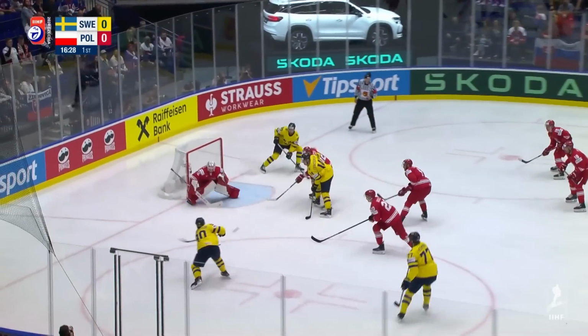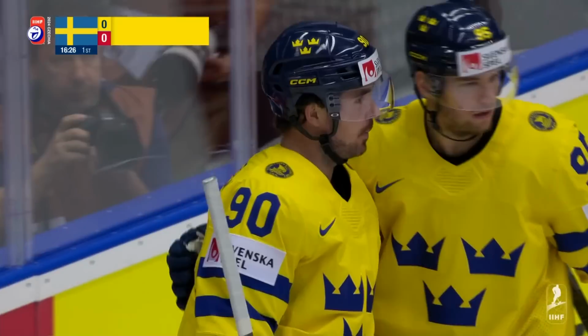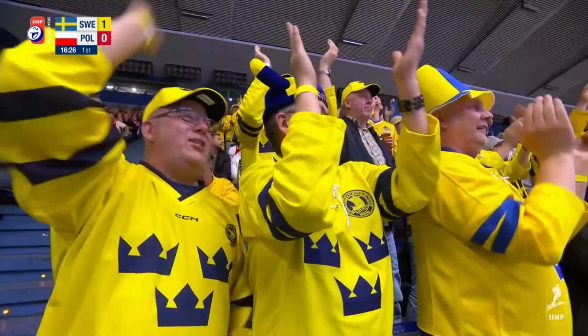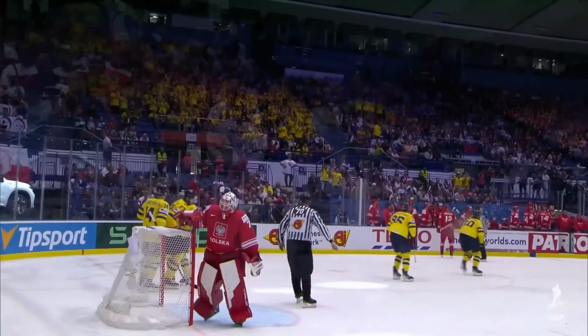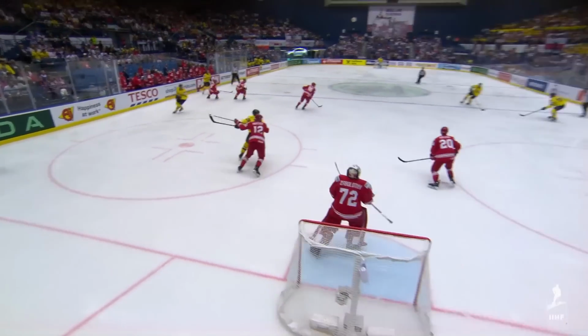Victor Hedman fakes the shot. Pass across, tip, score! An early strike, the pass from Marcus Johansson. Off a stick in front. I think it was a Polish stick, so it should be Johansson's goal, and it's 1-0 Sweden. Good solid play, nothing fancy about it. Watch 14 yellow go to the front of the net.